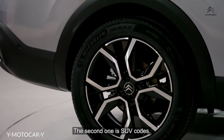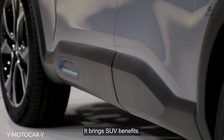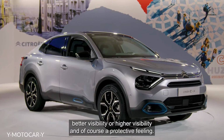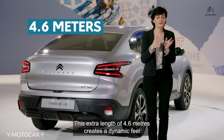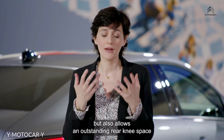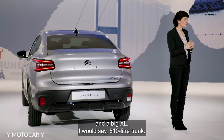The second one is SUV codes: up-on-road attitude, large wheels, high ground clearance. It brings SUV benefits: easy entry, higher visibility, and of course a protective feeling. Last point, extra length. This extra length of 4.60 meters creates a dynamic feel, but also allows us to have an outstanding rear knee space and a big XL, I would say, 510-liter trunk.